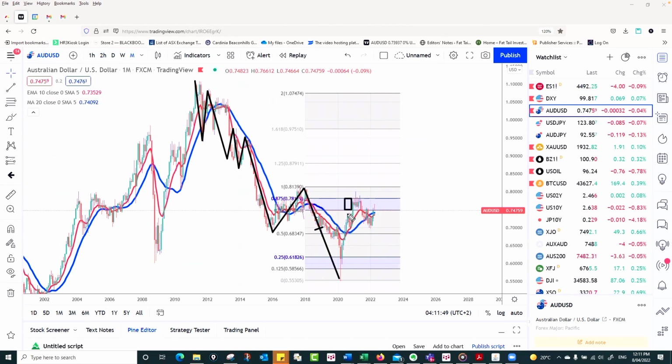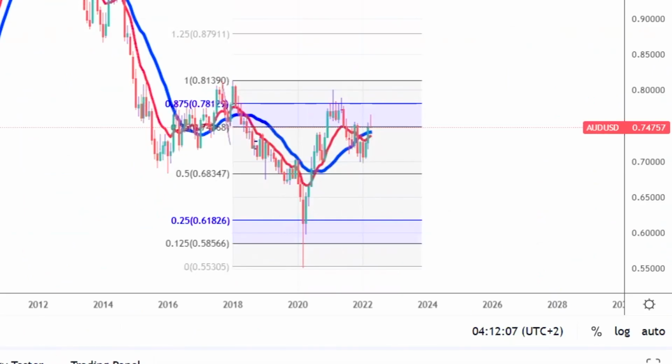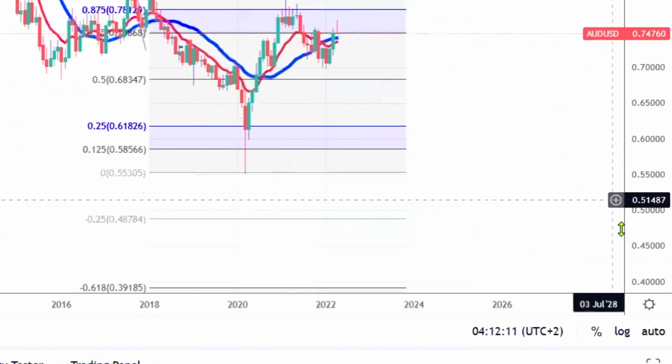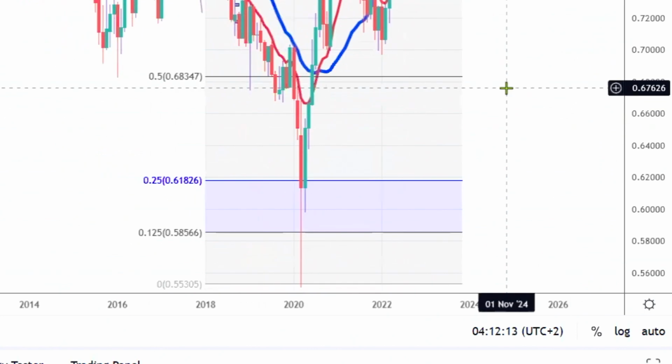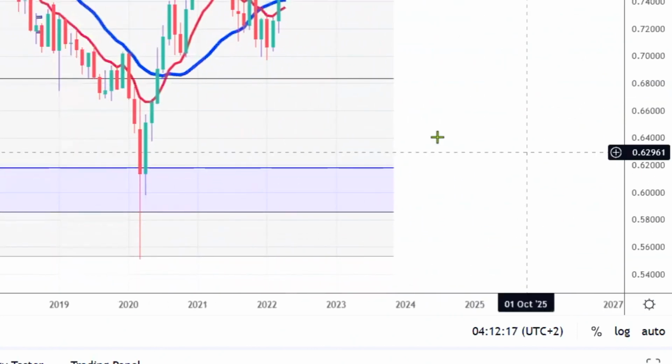So we've seen the resistance where you'd expect it, being around that 80-cent region, and it sold off there for months going into 2022. And you can see it got down nearly to that point of control around 68 cents. But we've had a rally. So let's go in nice and close so you can understand what's going on here and why I think the Aussie dollar could be in trouble going forward.